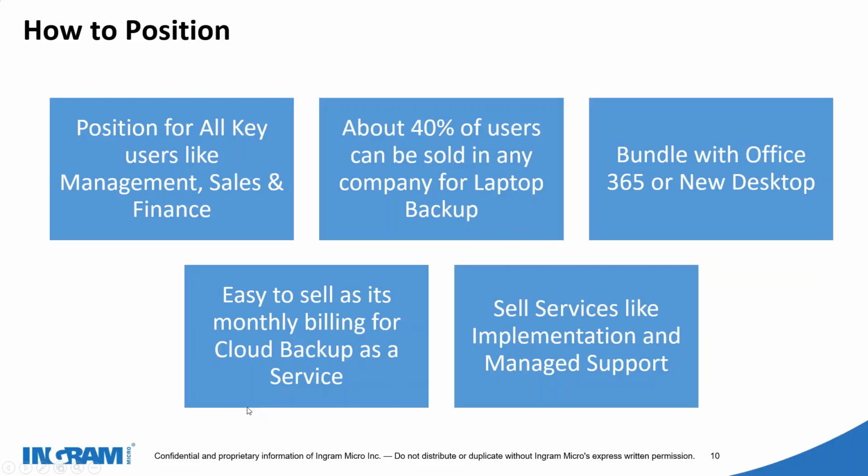Again, it's easy to sell with a monthly billing model. It's up to you. You want to bill monthly, quarterly, half-yearly, or yearly. But then in tough times, if you have a customer who has a need but doesn't have enough cash to go for an upfront or an on-premise solution, selling monthly billing makes a lot of sense here.